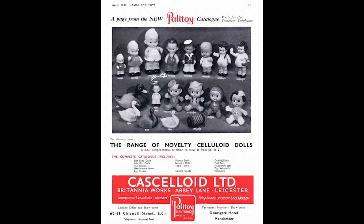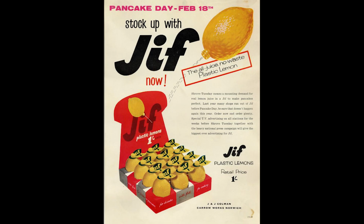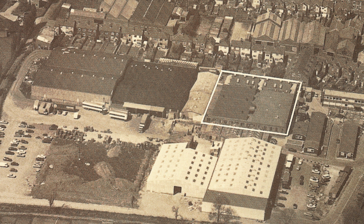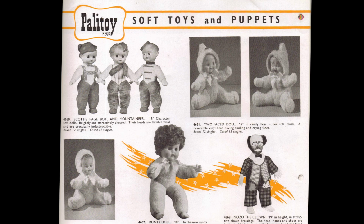Blow moulding then became a big feature of Castleloyd's business, as bigger and better machines were designed and constructed by its engineers. The first Jif Lemon was produced by Castleloyd by blow moulding, as were many styles of washing up liquid containers. The Castleloyd company had opened a new factory in Colville sometime around 1937 or 1938, initially to make soft-bodied dolls that had plush fabric bodies and hard plastic heads.